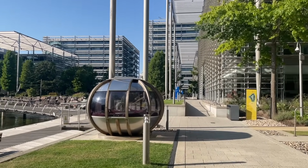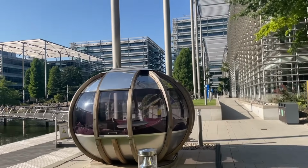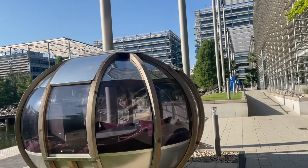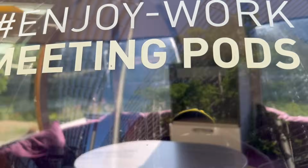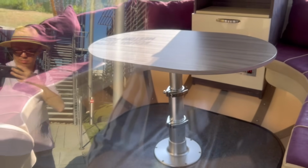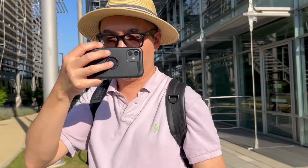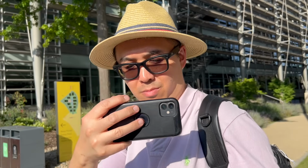Time to make a podcast then, Paul. Way too hot to be sitting in there. Lord. I think that they're locked. Oh, just as well. Enjoy work meeting pods. Well, we did come here before, and at the time I said these were probably installed at the time of COVID. It's great to see that they're still here.